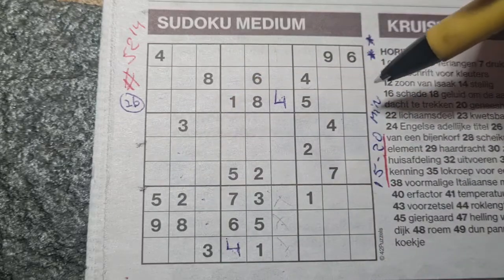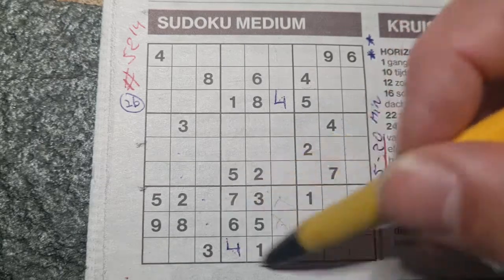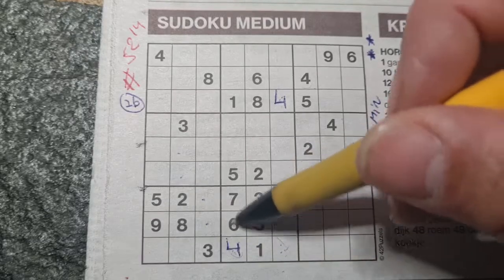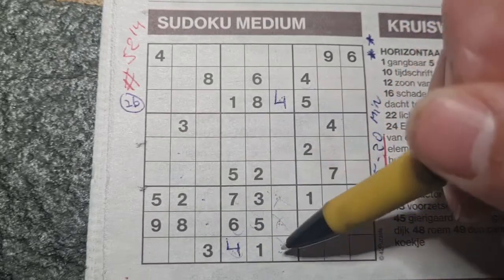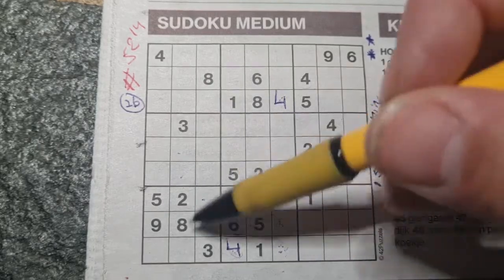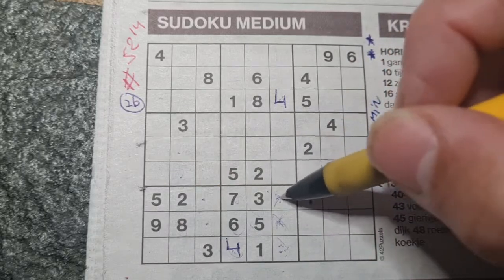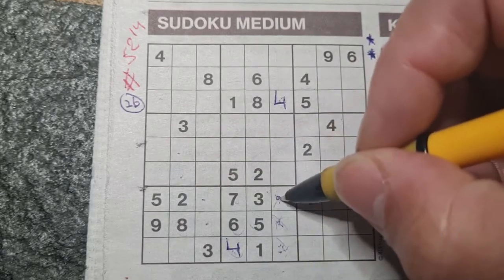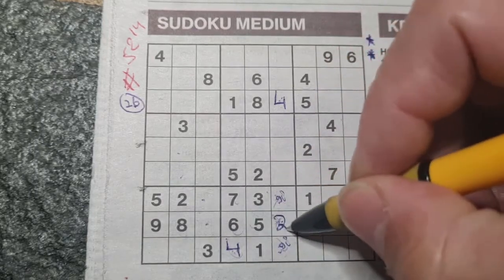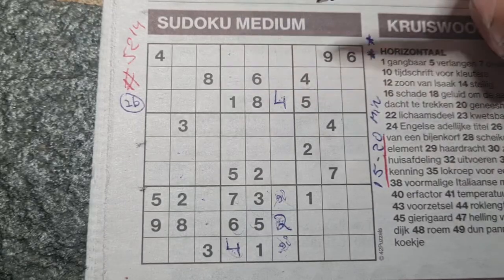Okay, then 3 missing numbers in this big square. Those missing numbers are the 2, the 8, and the 9. 2, 8, 9, and look, we have an 8 and a 9 in this row. So no 8 and 9 in this box. The 8 and a 9 go in those 2 boxes as a pair. So 1 digit left in this big square for number 2. Oh, right.